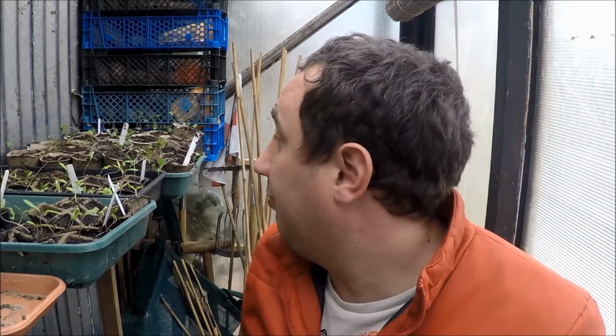Towards the back here I've potted on some of the kale, and they'll probably be going out there pretty soon as well.